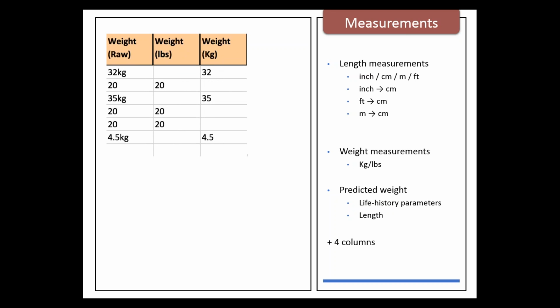I also did the same with weight. So I had a weight column, which was the raw data that we had, and then added 2 columns, the weight in pounds and the weight in kilograms. And this just meant that when it was kilograms, I could put it in the kilograms column, and when it was pounds, I could put it in the pounds column. And this was actually a lot easier to identify misreportings as well.